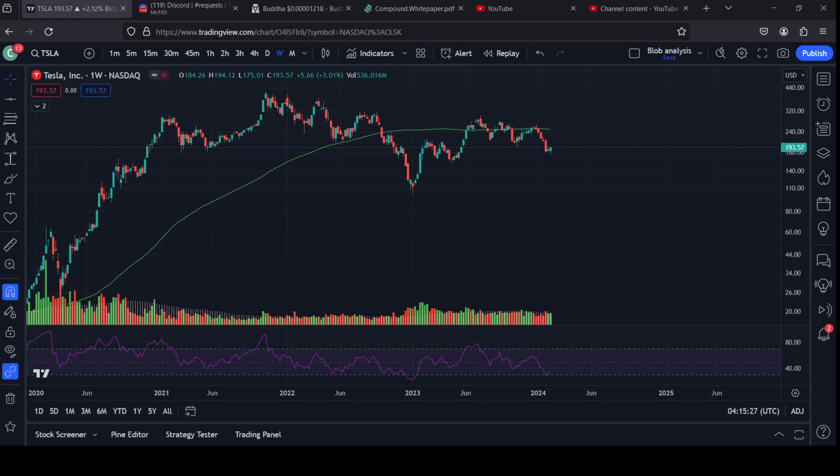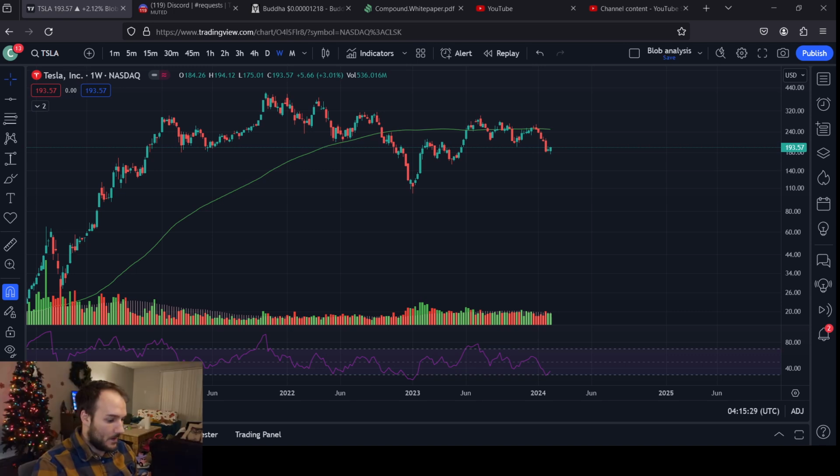So I'm going to pull up my camera here. There we go. So let's see. Yeah, man, it's looking good. It is looking good, looking like it wants to move up.